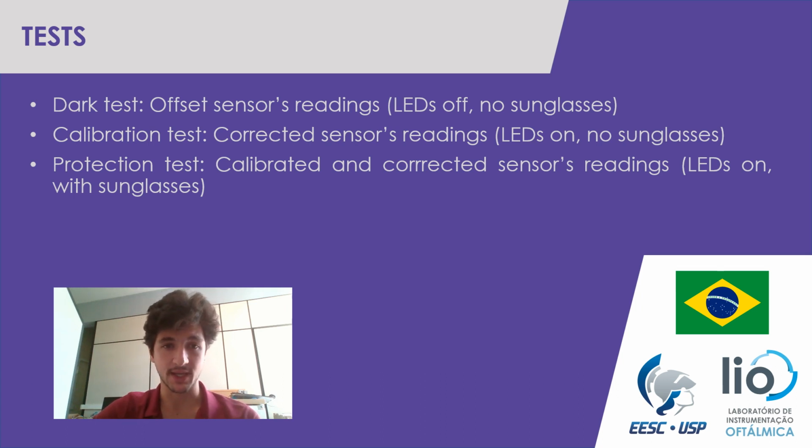The final protection test runs with the LEDs at the same intensity and sunglasses blocking the eye with the primary sensor, so we can collect the light portion that reaches the eye. And these counts are already calibrated from the reference sensor.